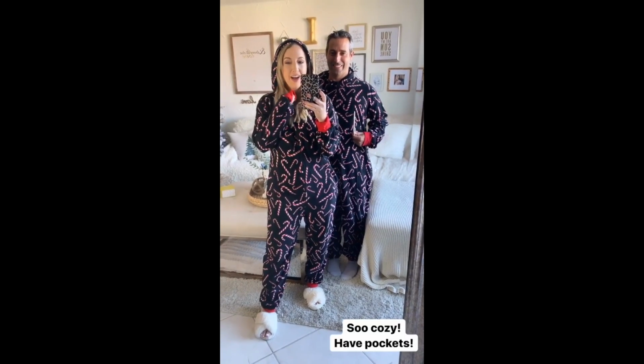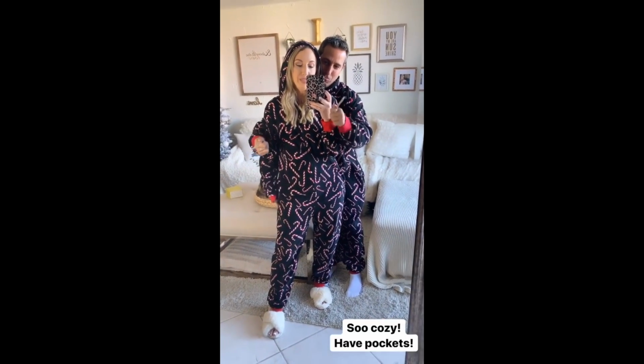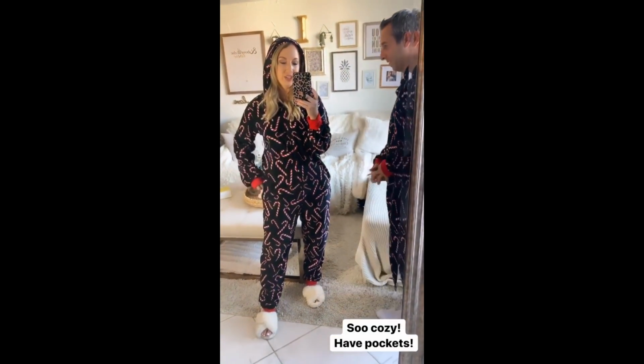So the next couple's pajamas are these super soft and cozy fleece candy cane pajamas. They have a zipper closure. Do yours have pockets?